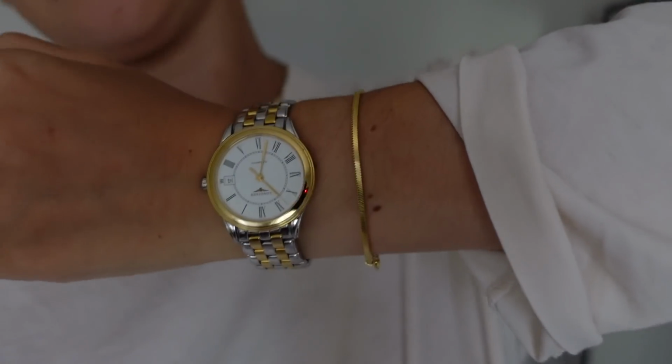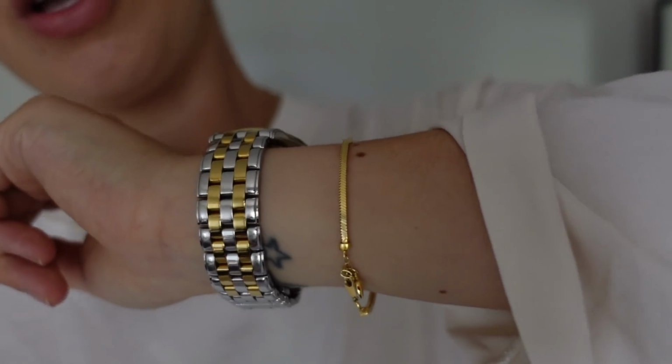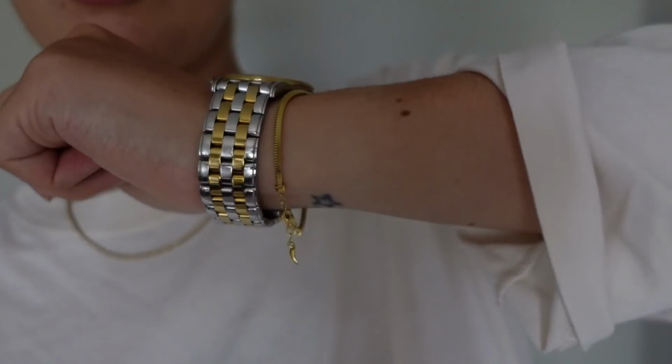And then on my wrist, I'm wearing this snake chain bracelet. I think this is from the Lucy Williams 1987 collection. I love it. Again, just a really simple piece. Looks really nice next to my watch.